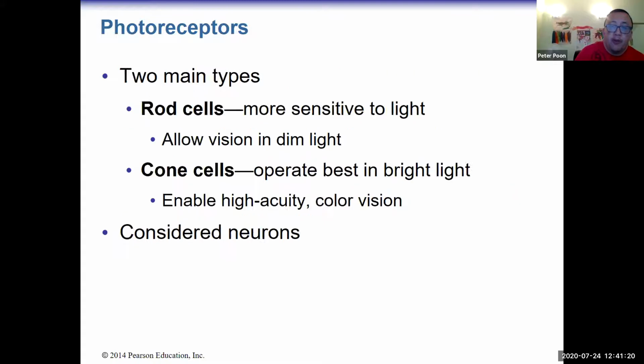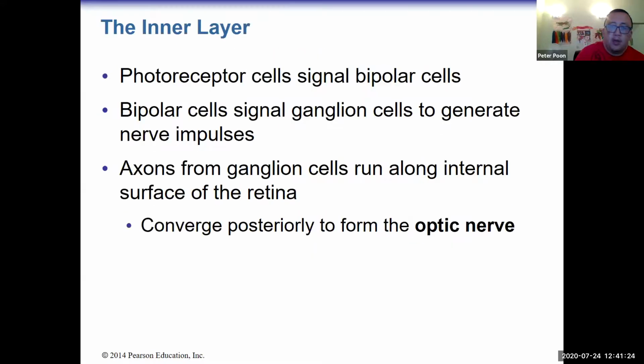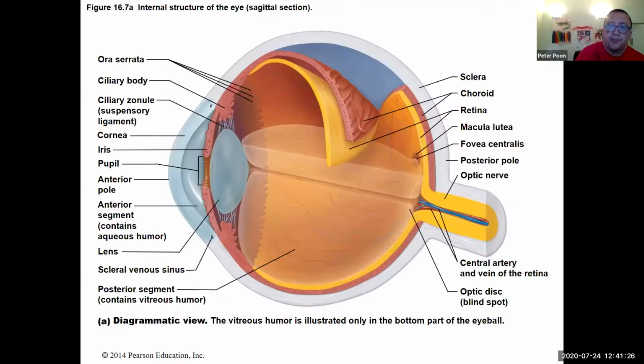So let me show you what the fovea centralis is. That dark spot is the fovea centralis. That is where your vision has the most acuity, all cones. Around that, you have the macula lutea. The macula lutea is mostly cones.